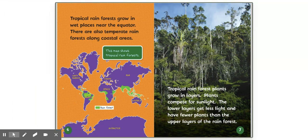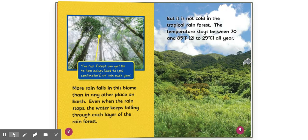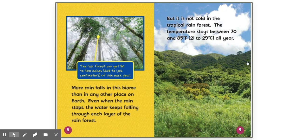Tropical rainforest plants grow in layers. Plants compete for sunlight. The lower layers get less light and have fewer plants than the upper layers of the rainforest. More rain falls in this biome, this habitat, than in any other place on Earth. Even when the rain stops, the water keeps falling through each layer of the rainforest.